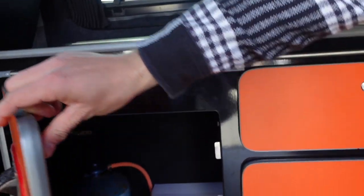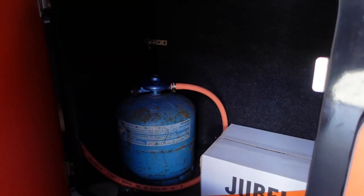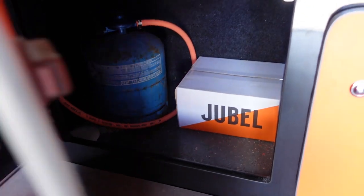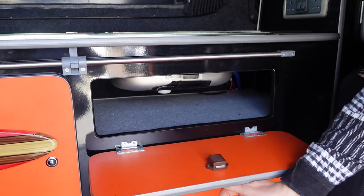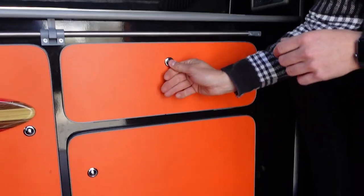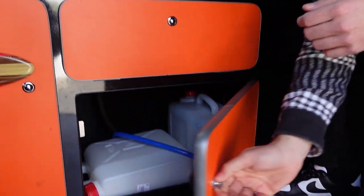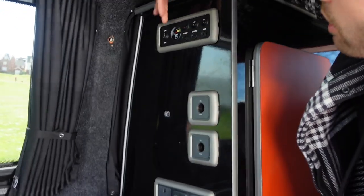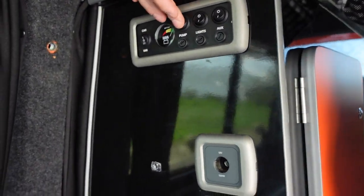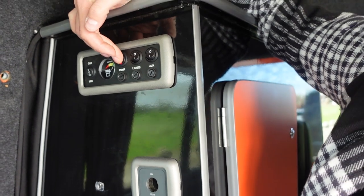Obviously, we've got the Jubel inside, and just the gas. Obviously, it works up here. A couple of storage cupboards. We've got the water pump, so water in and water out, and that all gets run from up here. So if I turn this on, you can hear the pump now. Do you hear it working?